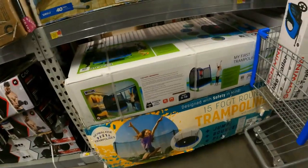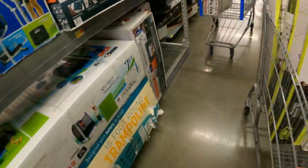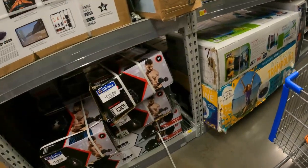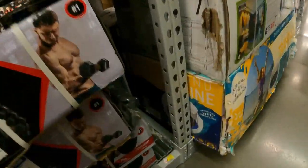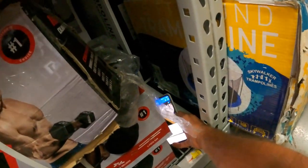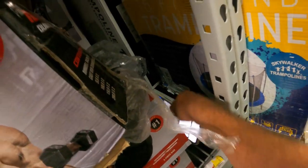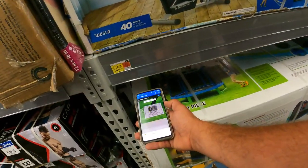Look at this trampoline down here on the bottom. This box is all beat up and it seems kind of old. Let's see if we can grab a scan on it. There's a barcode way down there. Am I gonna be able to get it though? Let's see, will it grab it? Oh, the box is so smashed. I don't think it's gonna do it. No, it's not gonna grab it. How much is the trampoline on top of it?